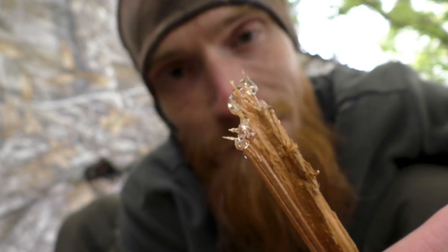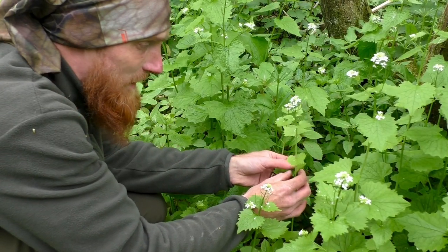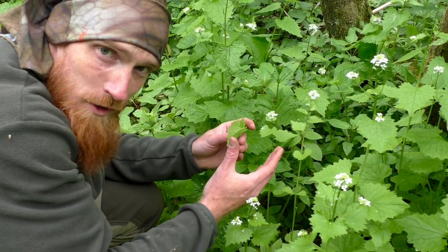It's going to act like a candle essentially, but before we go lighting this up and starting a fire, I never like to leave a fire unattended, and there's something I need to go and collect, so let's go do that quick. Being unwell recently, I reckon getting those good vitamins and such is a smart thing to do. So I'm pulling some of these garlic mustard leaves fresh off the stem, and these will combine nicely with what we're going to be cooking up.